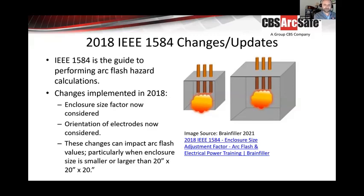And in 2018, that was updated. Prior to 2018, these calculations were focused on a standard enclosure size. So it was 20 by 20 by 20, 20 inches by 20 inches by 20 inches. And with the changes, they're now taking into consideration the enclosure size and how that affects the arc flash and incident energy values. And so if you imagine a smaller enclosure versus a larger enclosure, how might that change the arc flash values? And we say that because we have customers coming back to us since the 2018 changes saying that their arc flash values have changed.